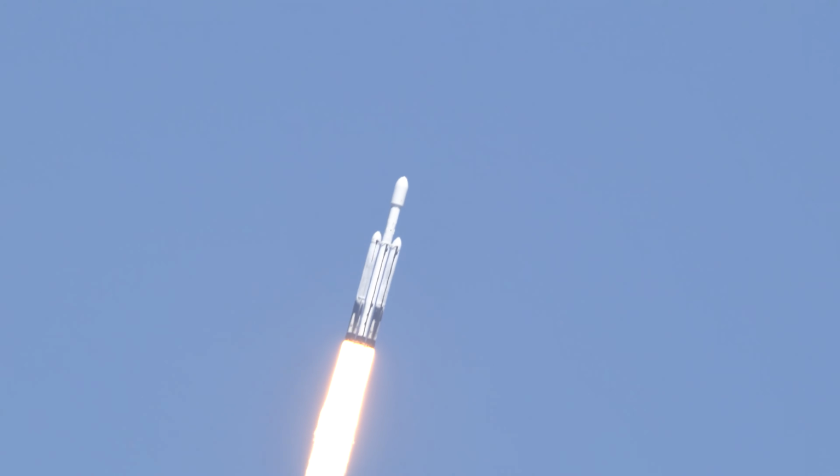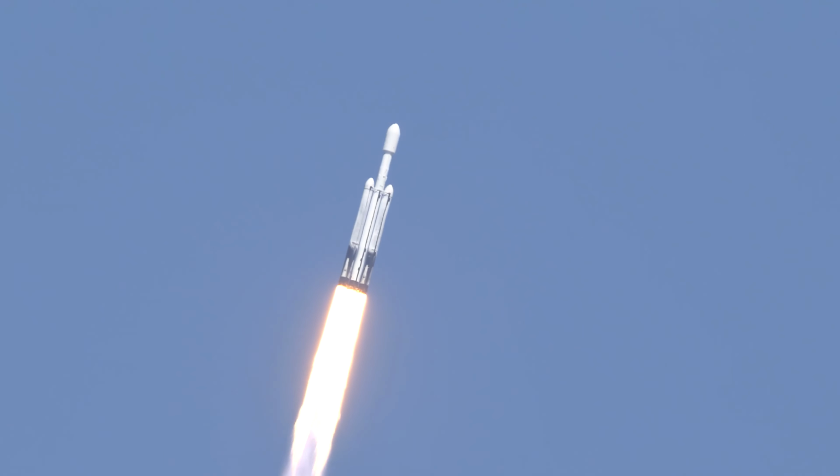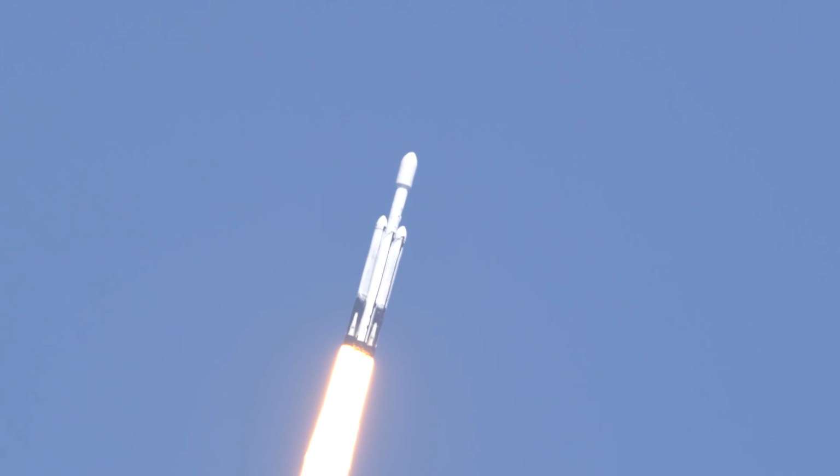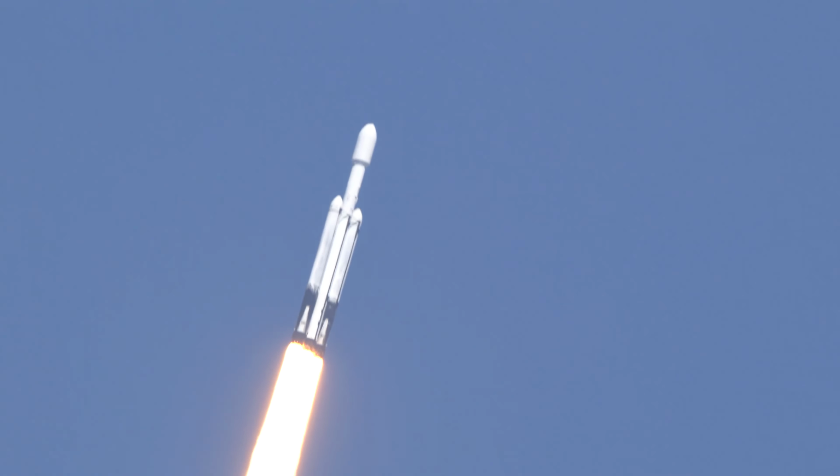Putting down 5.1 million pounds of thrust. Coming up, they're going to back off those engines just a bit. So we're getting ready to head into max power and telemetry nominal. Hear that power and telemetry on the vehicle are good there. Everything's looking really Falcon well. Falcon Heavy is supersonic.